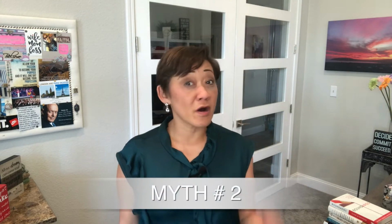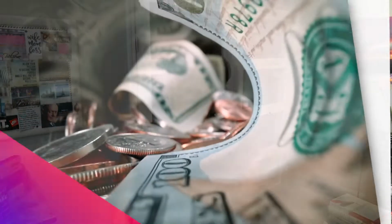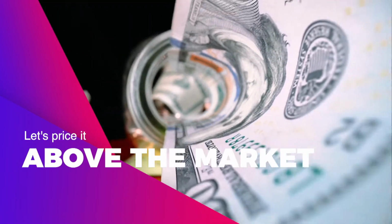Busting myth number 2. Myth number 2 is that we can try to price it high. Let's just see how much we can get above the market, right? Let's price it that way and see what kind of buyer we get. We can always lower the price.